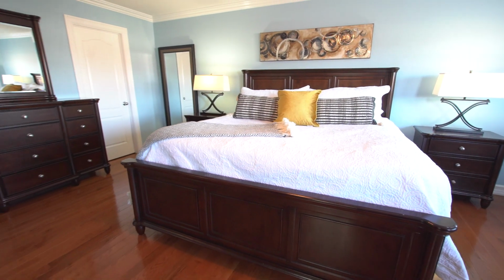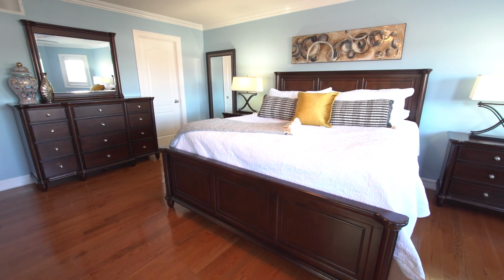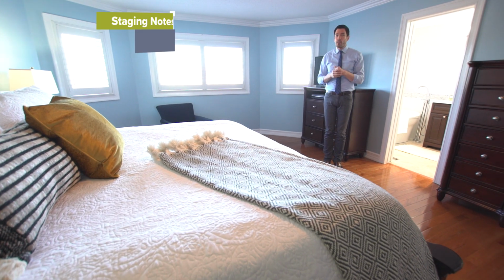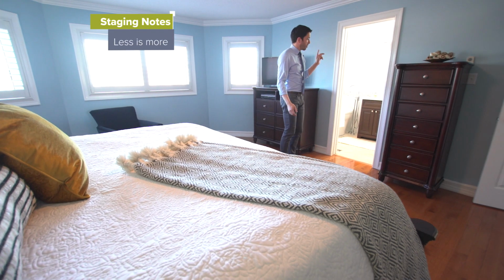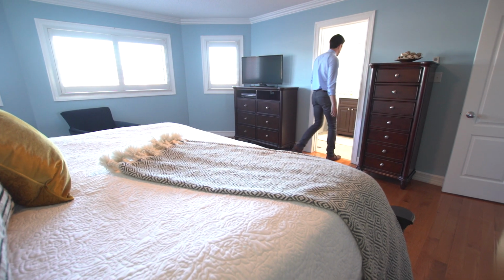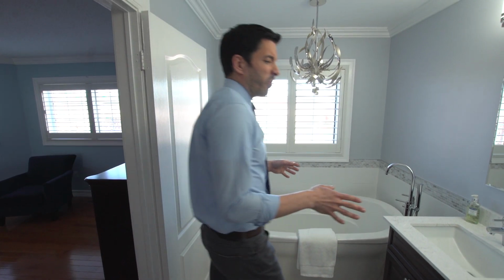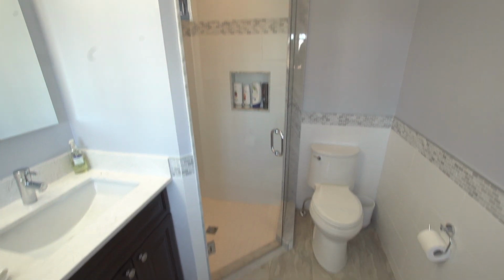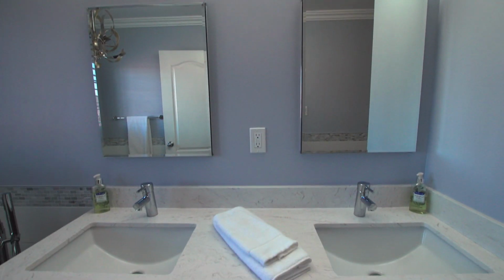The furniture pieces are not new. These are all older pieces, but it still looks great in the space. Nothing is too overcrowded. It also doesn't feel too sparse. The master bathroom is where they've spent a little bit of money. In prepping this house to sell, you can see they really spent their money in the kitchen and the bathrooms. This bathroom looks great. You have a glass shower, you have a dual sink vanity, you have this great soaker tub.